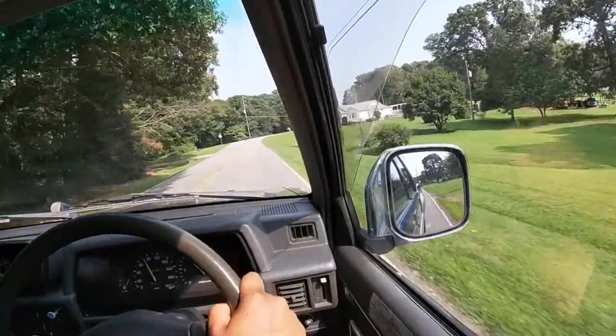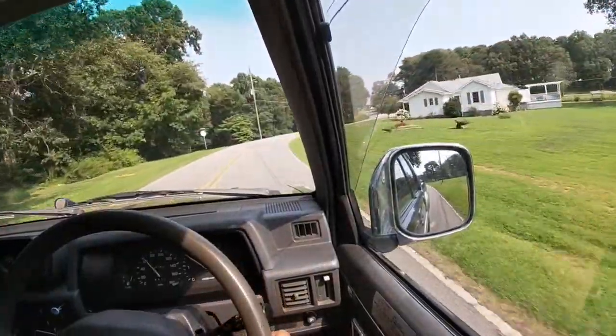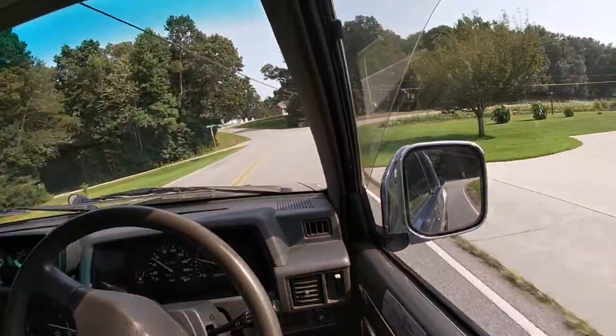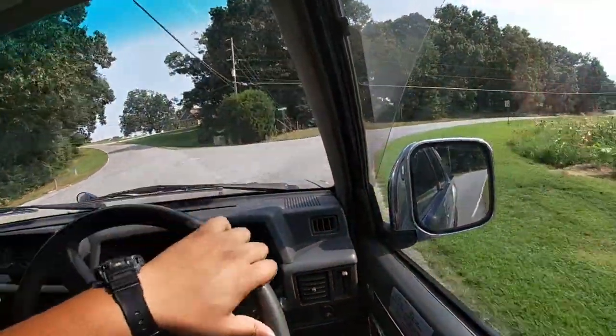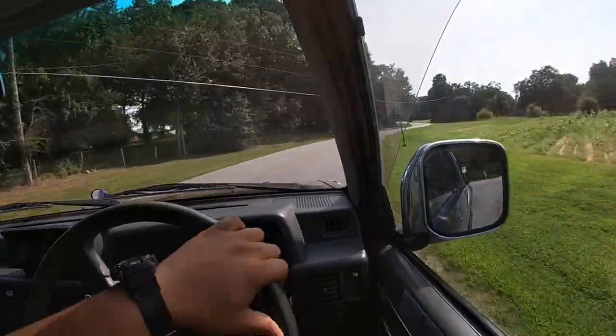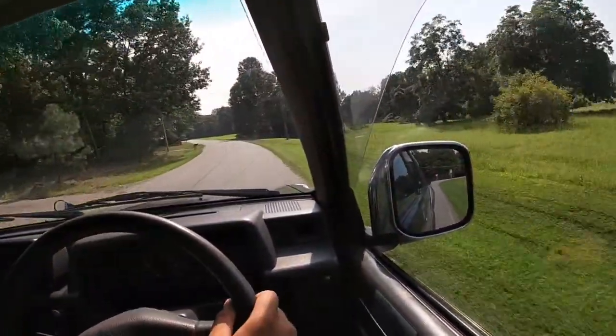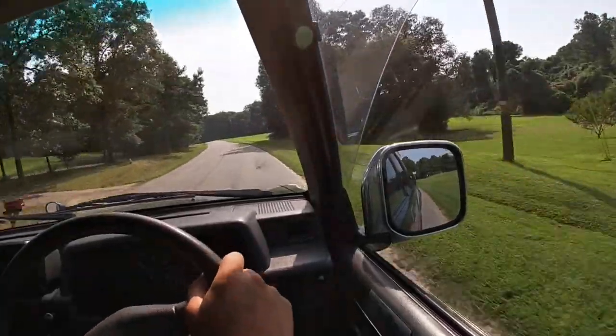The indestructible Mitsubishi. I really am not a big Mitsubishi fan. I'm sorry. Never have been. But I will say, when they were doing it right, it was in the 90s. I mean, it literally just feels like a Hilux, honestly.